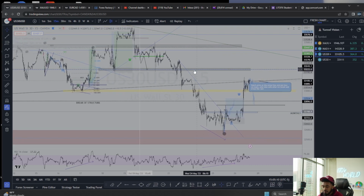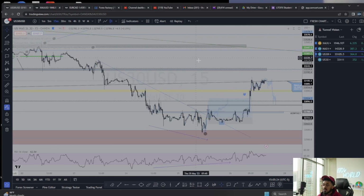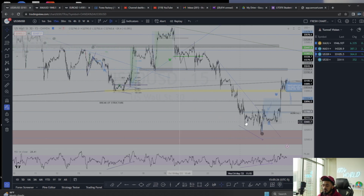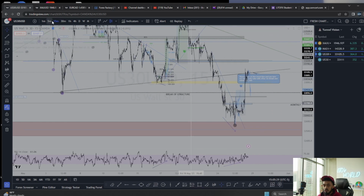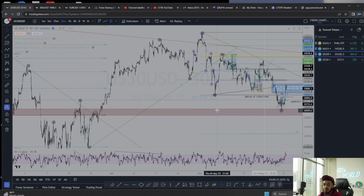Me personally, I didn't take any of these sells simply because that's when I was in Miami looking for the venue for the FX Summit, so I didn't really get the chance to take a lot of trading positions. The only trade that I took for the week on US30 was this simple break and retest. This trade stemmed from understanding that we were at this level of daily support.